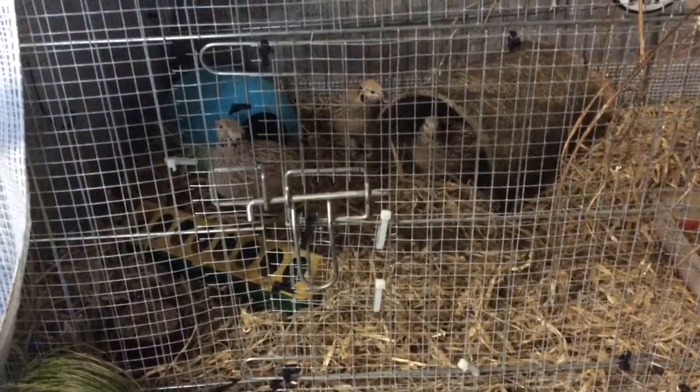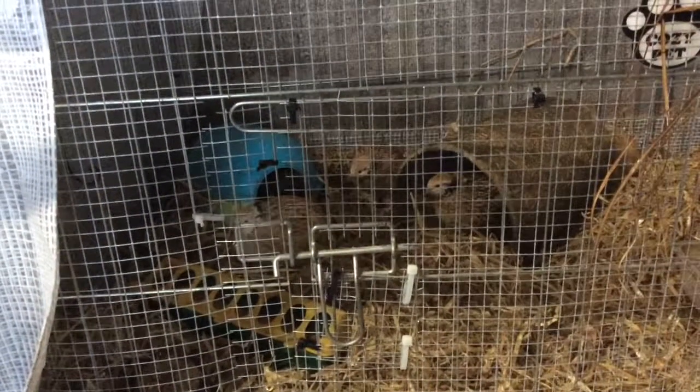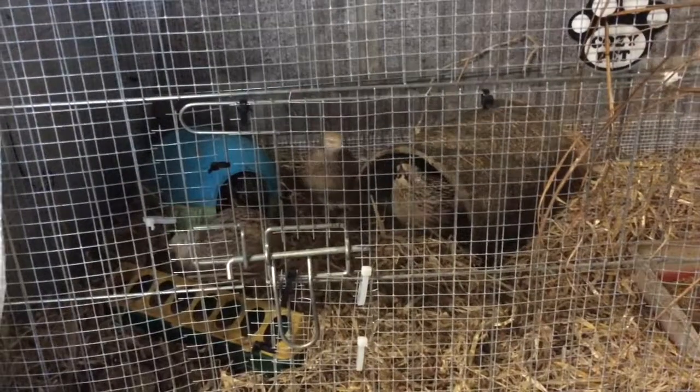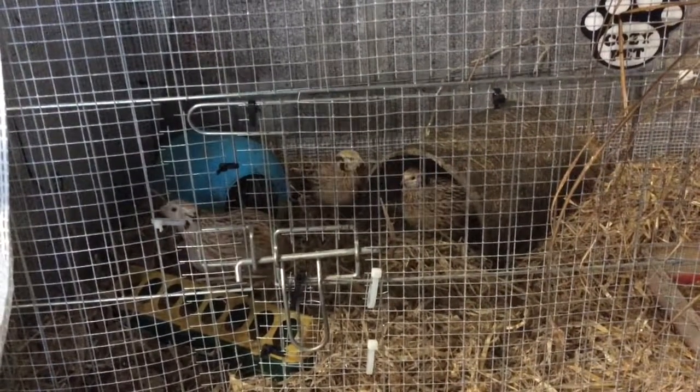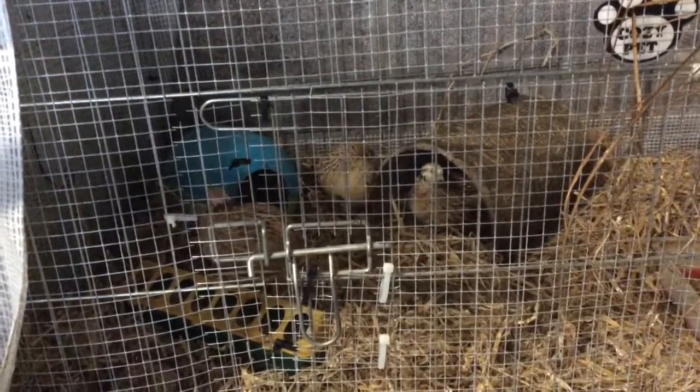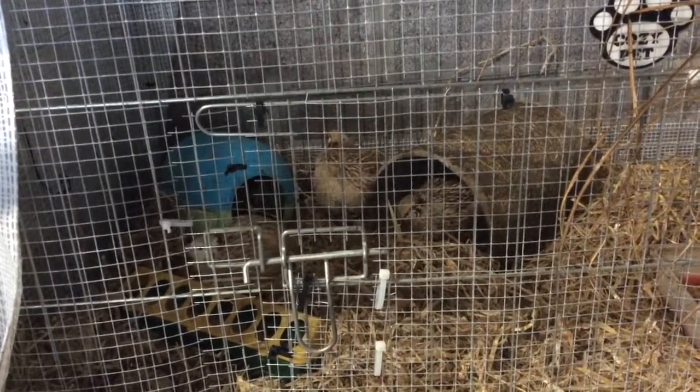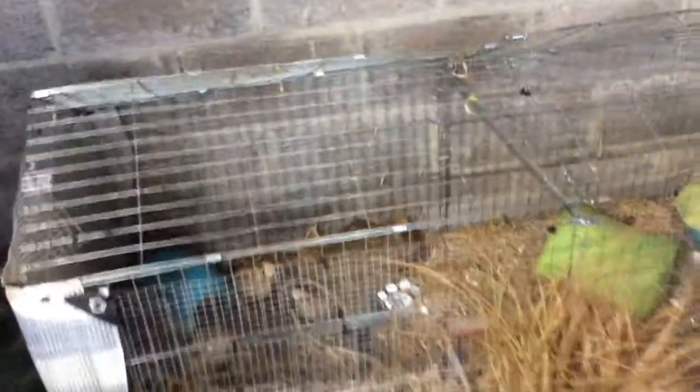So we just moved the quails into their winter house. So here they are, just to have a little explore around. Just put some of their scattered breakfast in there for them. They were being a little bit stubborn and wouldn't go into the house. It took us quite a while to get them in there. But this is the backup. This is the house with all the stuff in it.